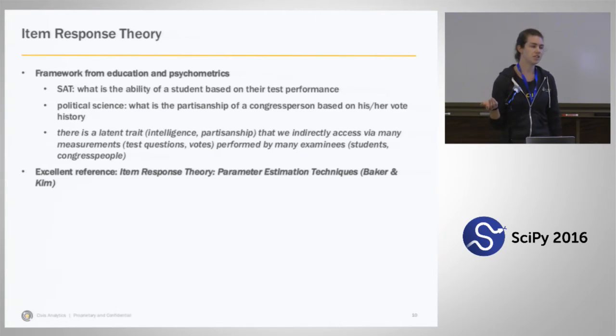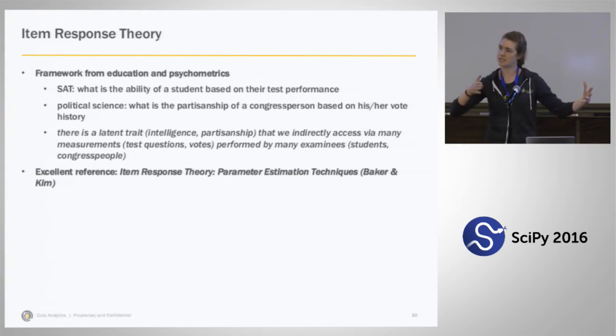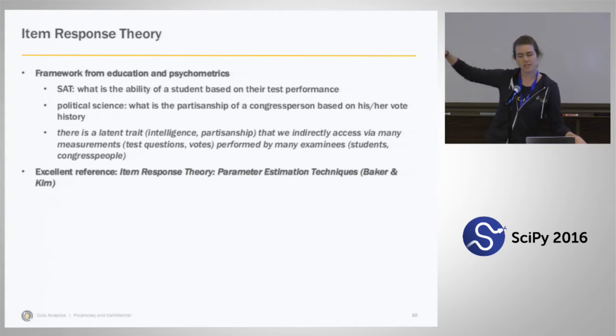What political scientists are interested in doing is rank ordering every member of Congress on a partisanship scale from very conservative to very liberal. The data set that they have available to make that assessment is the congressional votes that all of the Congress people are making. And so these are both actually the same problem under the hood.